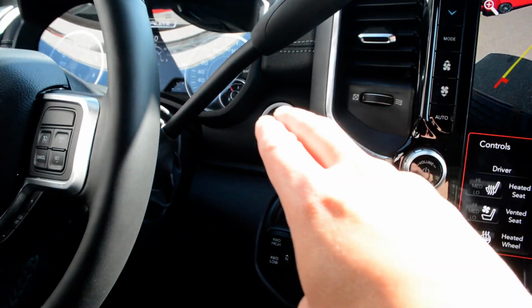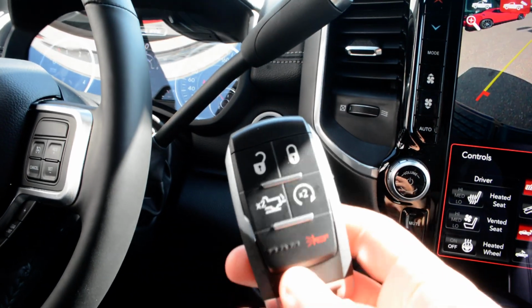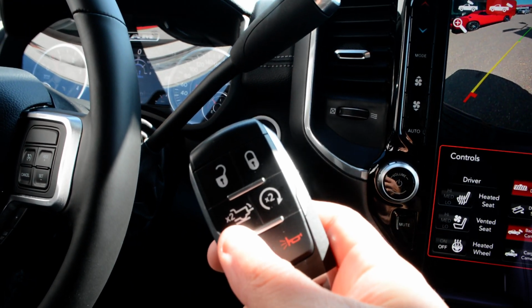You do have keyless entry, push button start in behind there, and your key fob for the truck right here. Remote start is included, your power tailgate as well.